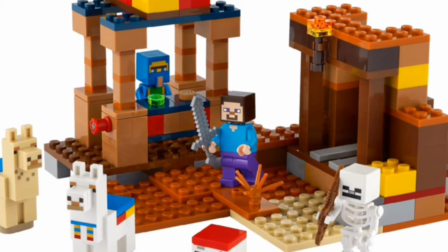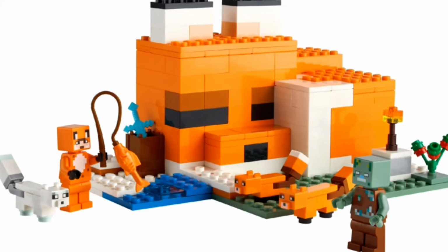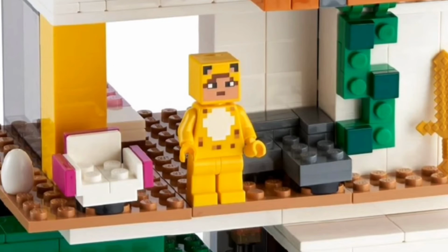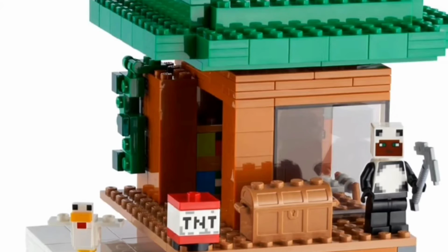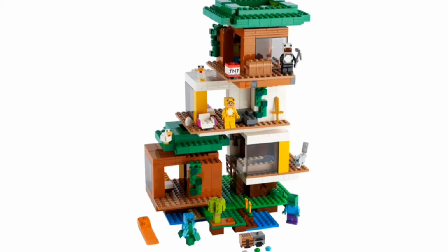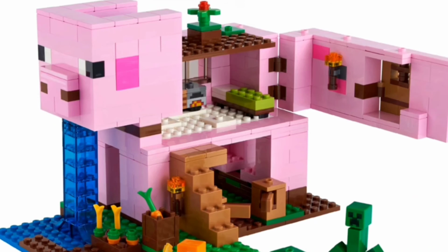Now, 2021 also had some okay sets. They weren't the best, but they still had some pretty good ones. And these include things like the modern treehouse. That was a larger set with over 900 pieces, which was quite cool, although some of the things are a little bit inaccurate. It's still quite a cool set and quite a large one as well. Also, it just introduced more mob houses, which was quite annoying, but still, 2021 was an okay year.